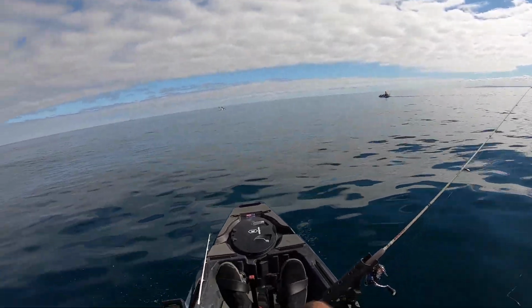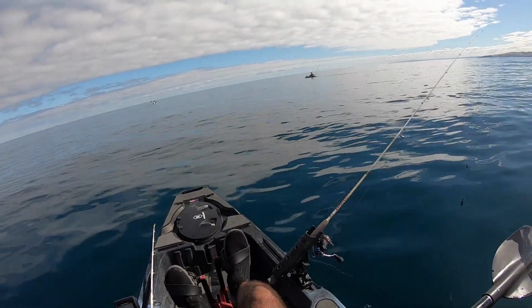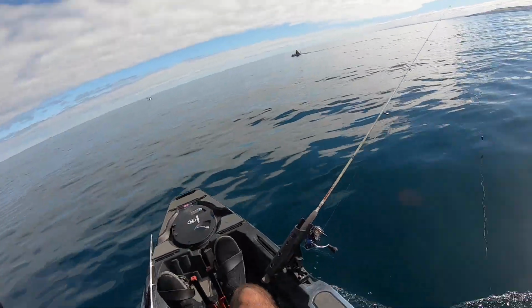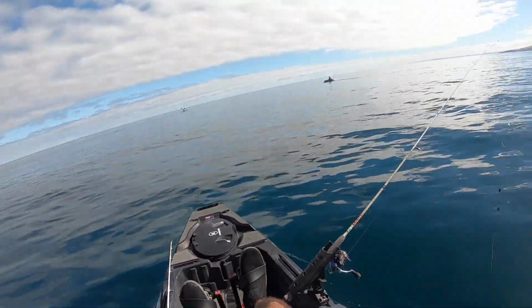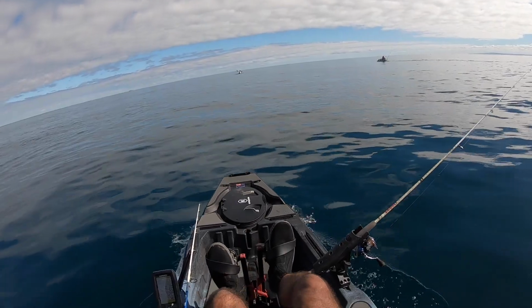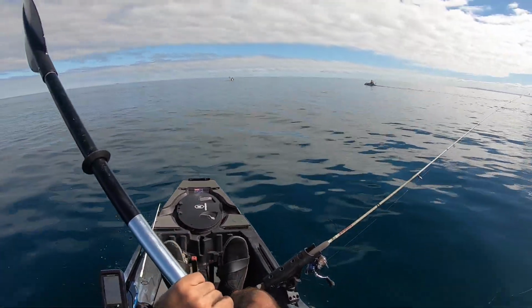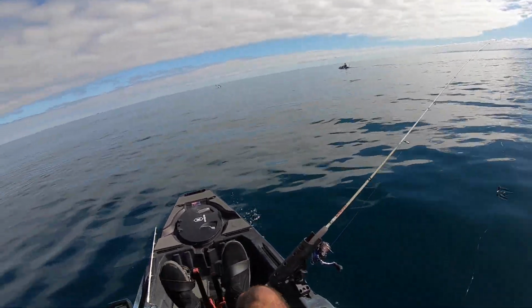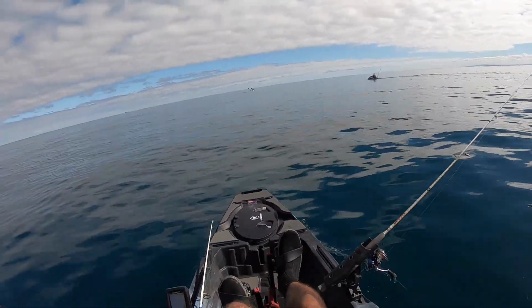Alright, the reason why we're pedaling so in a rush right now is because Ollie's just spotted a school of tuna out there. So what you've got to do when you're out here drifting for tuna, you just have to chase the bust ups basically. So we can kind of see there were a bit of birds and splashes out there, so we're going to head over, see if we can get one, if they're still there by the time we get down there.